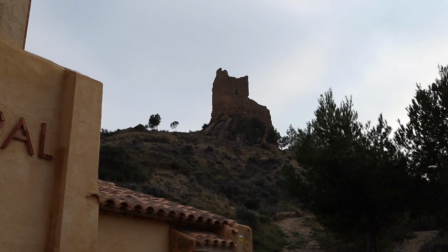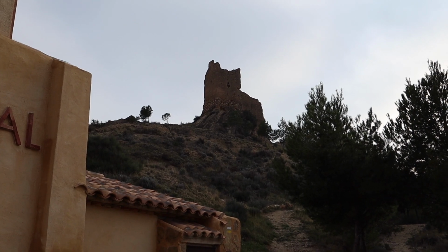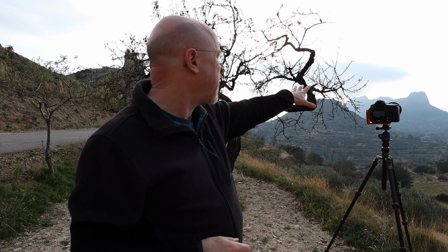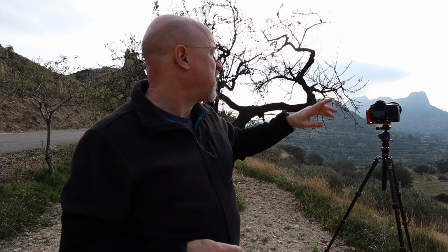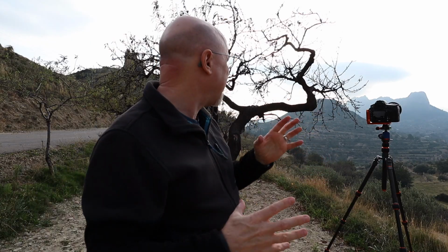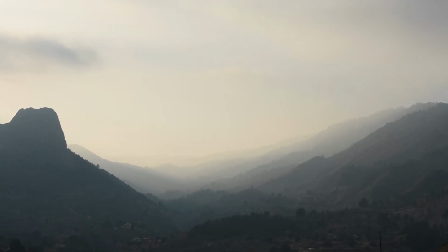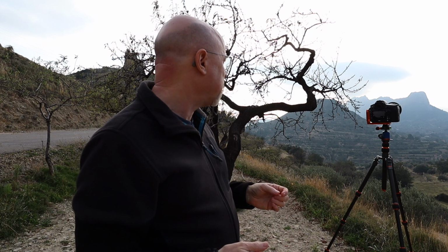Now I've actually come here to photograph the castle ruins that you may be able to see. They're kind of hidden behind this tree up there behind me. But as I was walking, after I'd parked the car and I was walking up towards the castle, I spotted this gorgeous scene out here. It's another one of these scenes with lots of haze and kind of atmosphere and mood, layers going back. And I just had to stop and try and get a shot of it.